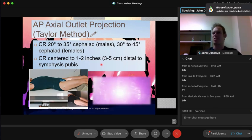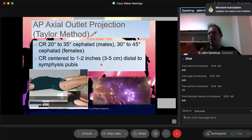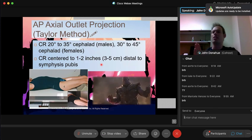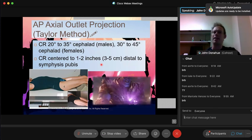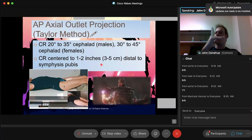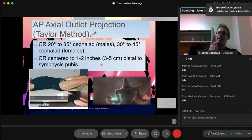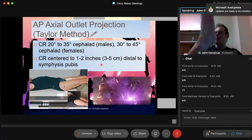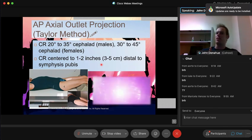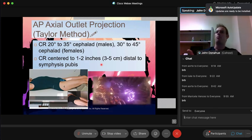Now, there's a trick to that. You're already saying, well, how in the world am I going to figure that out? I can't palpate the symphysis pubis. Remember how I was telling you guys to feel the side of the patient's hip to check for that femoral head and neck? Well, the femoral head and neck lines up very closely to the symphysis pubis. So if you find the head and neck of the femur and put your horizontal line along that location, you're at the level of the symphysis pubis. So you don't have to palpate on the patient.